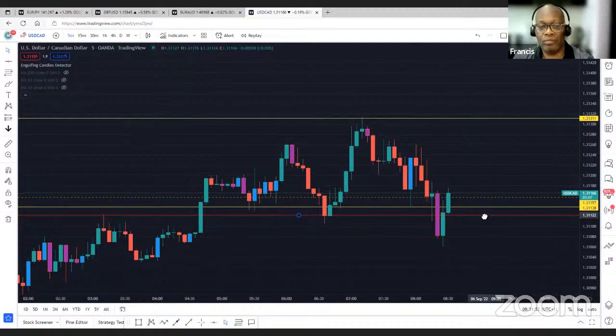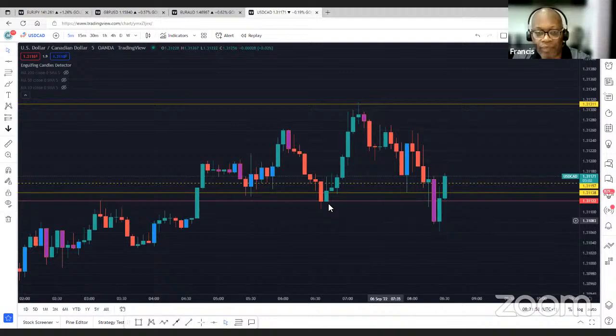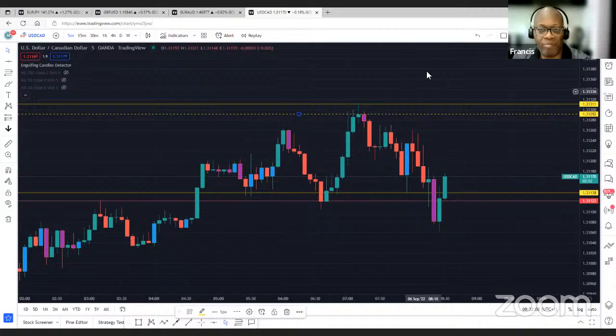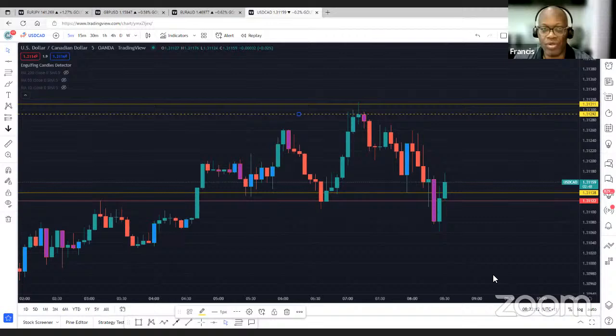So I'll be looking for a sell when price breaks below here, breaks below these two lines, decisively. If it breaks below here, I'll be looking to sell. If it breaks above there, I'll be looking to buy. This is USD CAD.